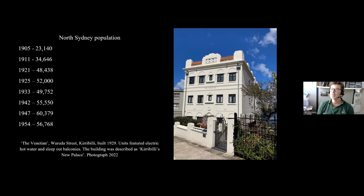But North Sydney is right up there with the first block of flats, which I'll show you a picture of shortly, in 1908. But you can see with the rapid growth in population that there's a need for flats, particularly flats close to the water in those early years, because people are typically working in the town or the city on the south side and going back and forth.